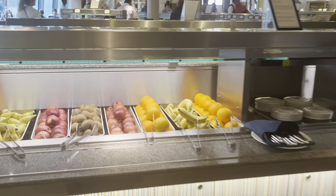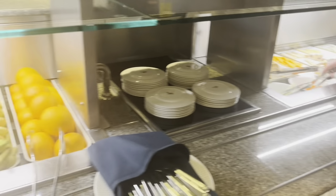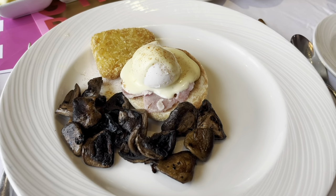It is a Sunday roast every day. And I did actually eat a roast when I was on board, which I've never done before on a P&O ship. But again, there was a fair amount of variety. Didn't actually eat in the buffet for breakfast. We went to the MDR every day.